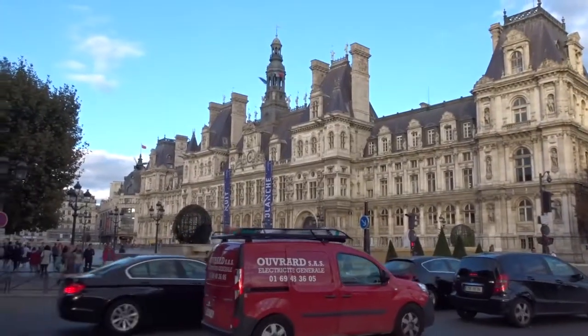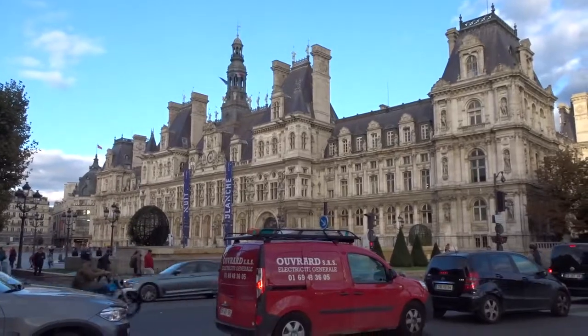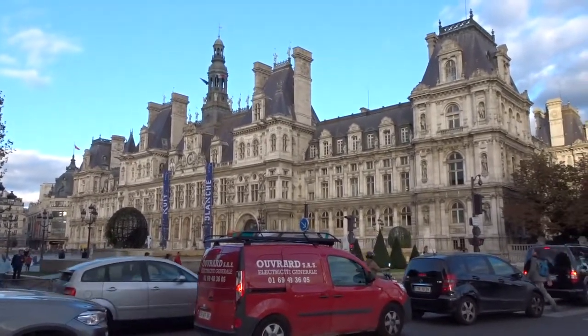Well, there's the city hall that we saw yesterday that I don't think I explained. Still think it's crazy majestic. But yeah.